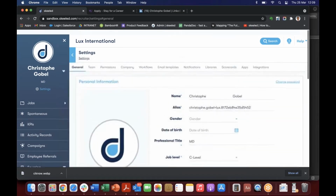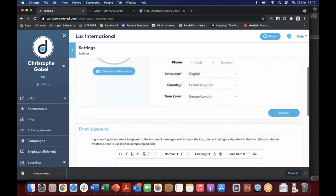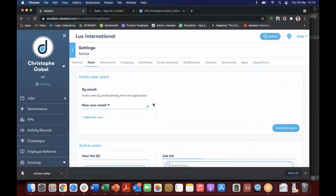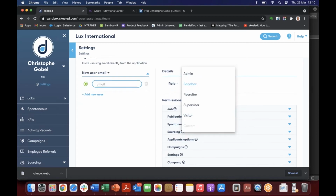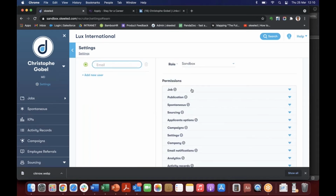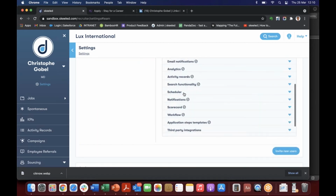Just to give you a quick flavor here, this is where you would set up your personal information and your email signature. More importantly, this is where you would set up your team, so anybody who's involved in the process. We have a number of predefined roles: admins, recruiters, supervisors, visitors, but you can also customize all of these. You can have as many users as you want. And for each of these roles and users, you can set multiple permissions as part of the project.